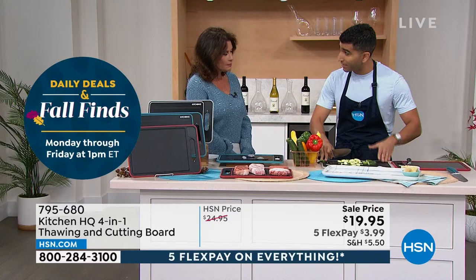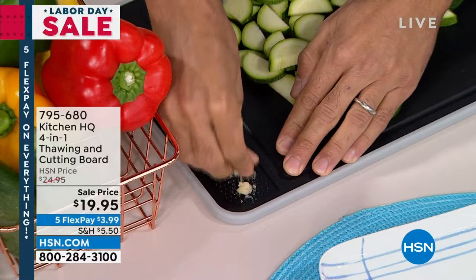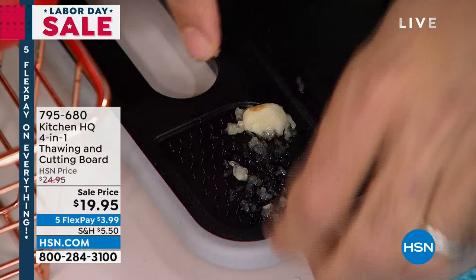And then in the corner here, we have these little grooves, perfect for garlic, for ginger, if you want to just finely mince your garlic as you're working. It's like a little zester. You could do citrus on here. You could do your ginger. You get that freshly minced garlic. Gets it super, super fine.